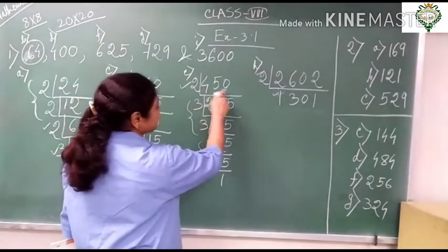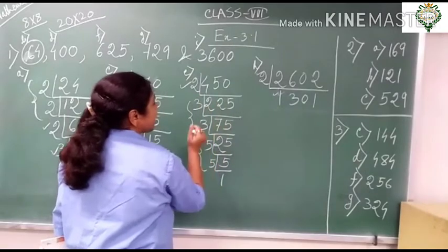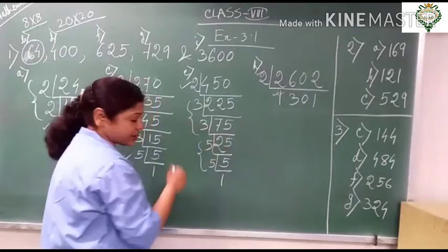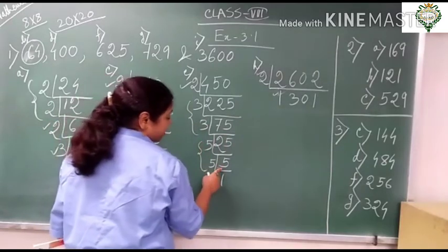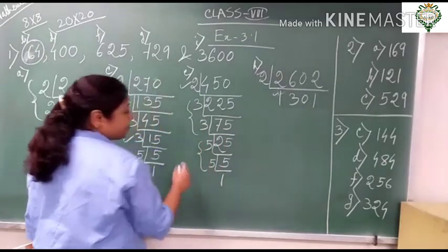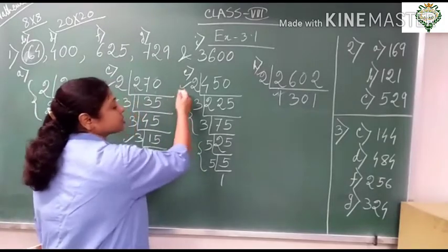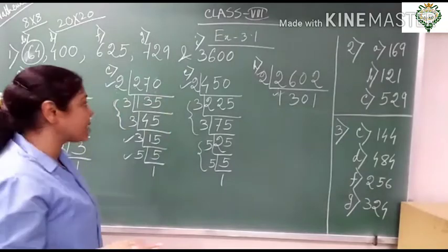So by 2 if I divide it will come 225. Again by 3 it will come 75. Again by 3 it will come 25. And again by 5 it will come 5. And again by 5 it will come 1. So ultimately we are getting 2, 3 and 2, 5. But 2 is an odd number, so it's not a perfect square number.